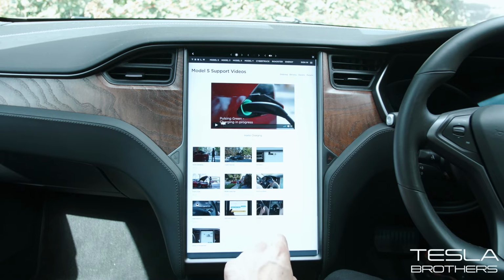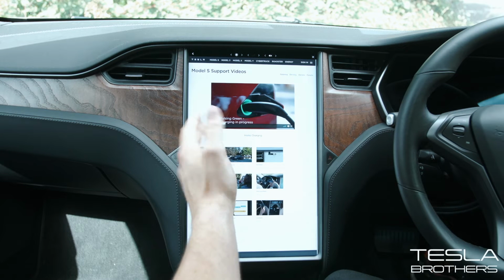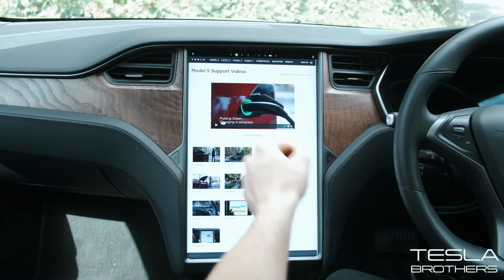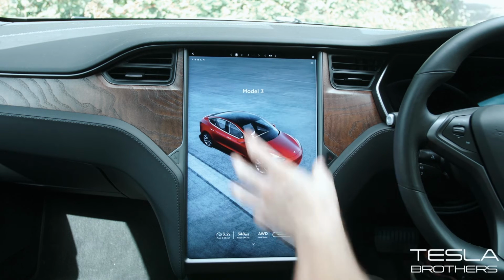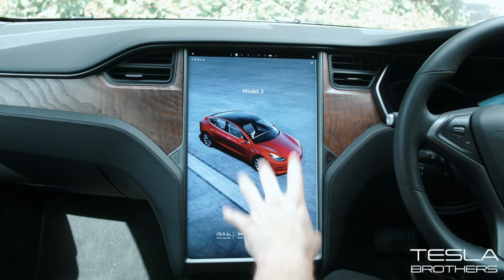It tells you how to do auto park, steering wheel, Model S key fob, front, home charging, supercharging, all those kind of things if you wanted to look. And then you can even go into other cars like the Model 3. Wow. So this has been designed for the Model S. Sorry, I went onto the wrong thing. Now we're just on the Tesla website. But this has been designed really lovely for the Model S. Look at that beautiful image.